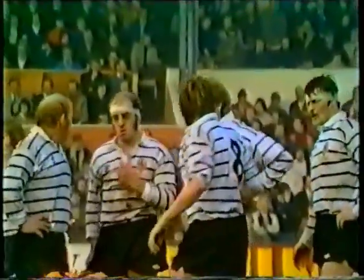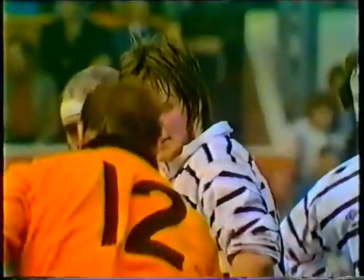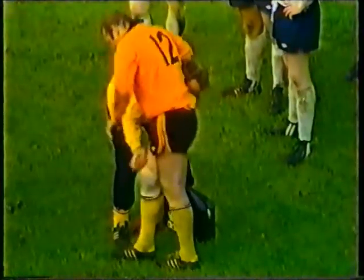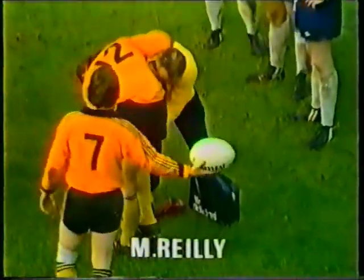So Jeff Townend, we've got an injured player, Mal Reilly, who's looking rather bad. Johnny Malpass is looking at his knee. Reilly would be a great blow if he did go off, because he's had a very good game, and of course a great leader.